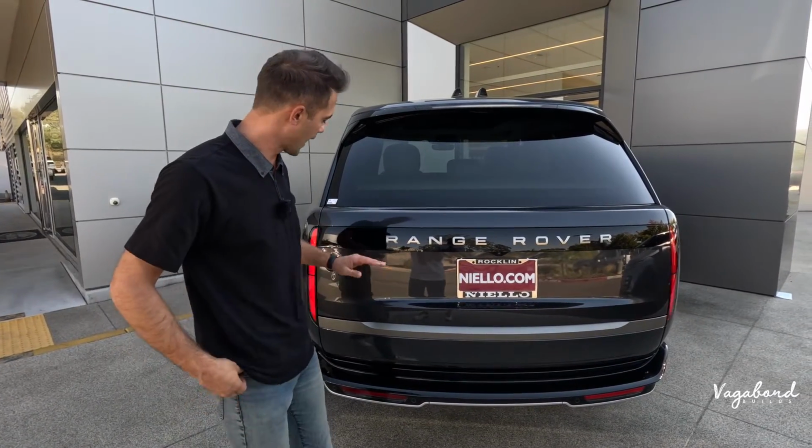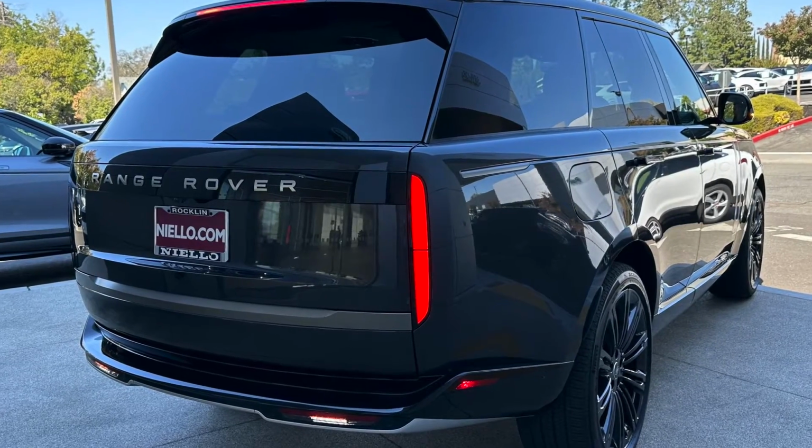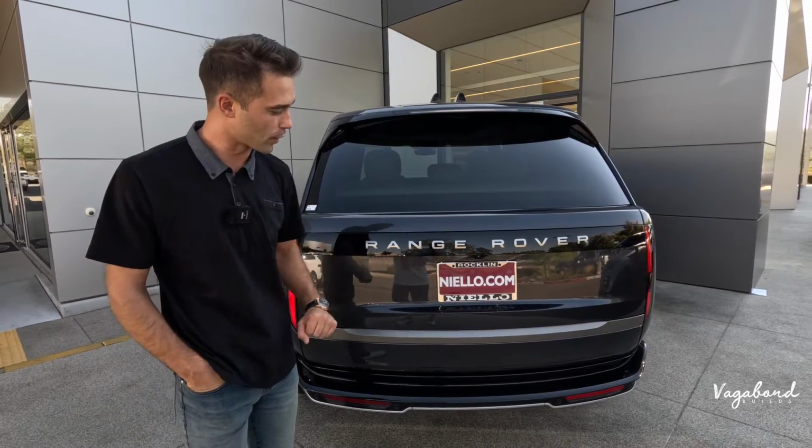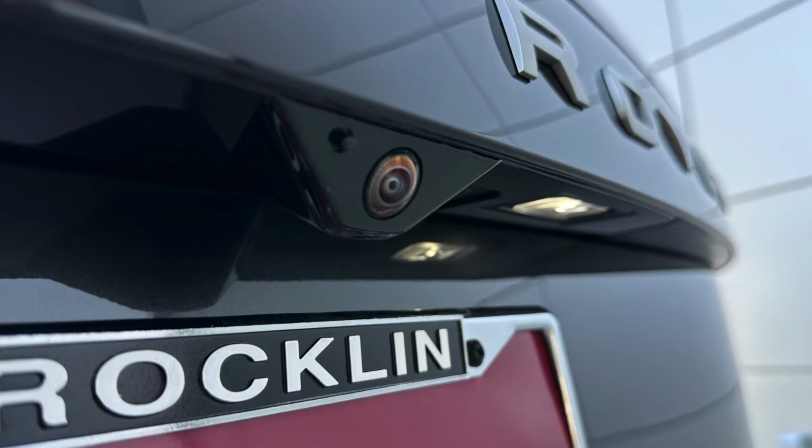Now dropping down again, we have the vertical taillights with the black polka dots. Love that, super classy. Black gloss trim going across with the 360 panoramic camera here in the back as well.